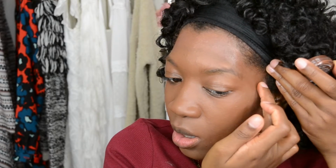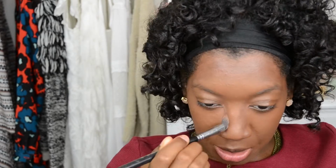So now I'm just carving out my cheekbones here. I'm just placing that in the highest portion of my forehead. And my favorite part of them all is contouring my nose. I typically like to use my fingers when contouring my nose because it helps me make my lines precise, so my contour looks more realistic. And I am using the Precision Angled P84 brush by Sigma.